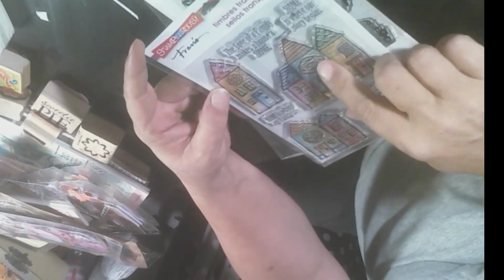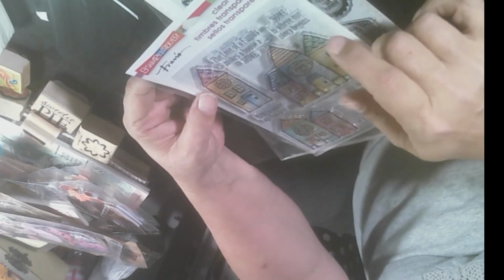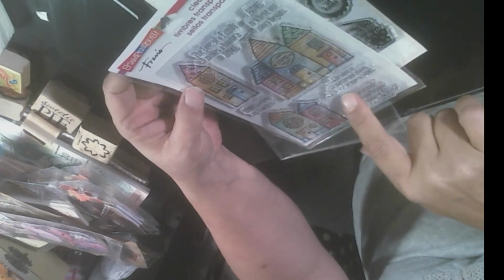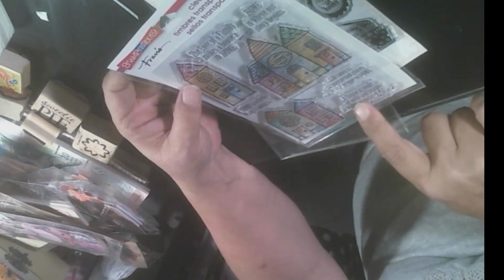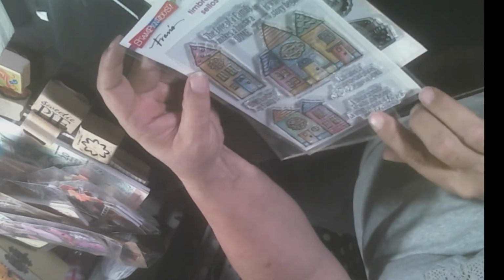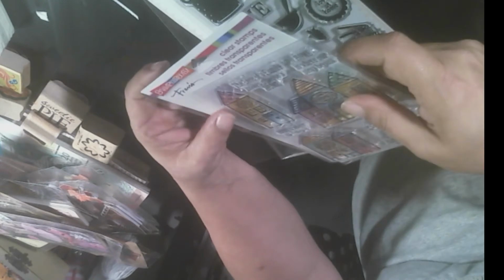And then I got this at Tuesday Morning, more rubber stamps. It's got little houses, homes, and a few of the sayings are: the love of a family makes a house a home. Home is where our story begins. Home is where my family is. Life takes me in unexpected places. Love brings me home. I'm not a sappy person, but this is kind of cute. And they colored them so you could follow the colors on it if you wanted to. And this final one says, a house is made of walls and beams, a home is made of love and dreams. Yay. And yeah, I got that at Tuesday Morning.